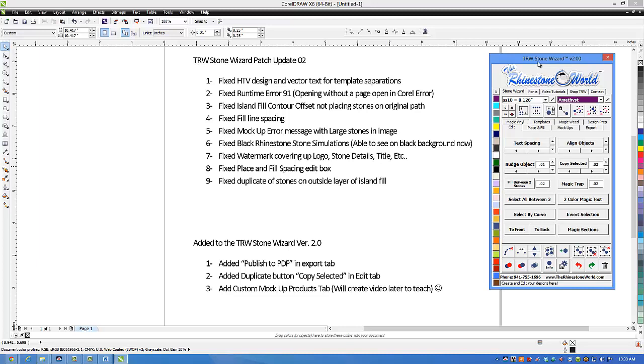So we've been taking notes on everything that's coming in, and pretty awesome. There hasn't been any big major issues. There's been little fixes, which we expected when we got it out to the masses, but we think that so far anything that's come in we do have fixed. So just make sure when you do run into issues that you do keep emailing us so we can get those fixed. Great thing about the TRW Stone Wizard is everything is done by us, so we can fix any issues right away. We aren't having to worry about a third party, so we can get things fixed real quick.